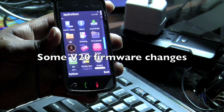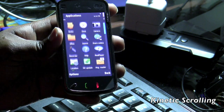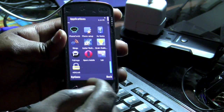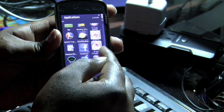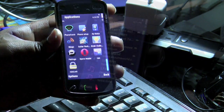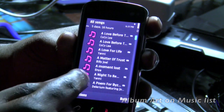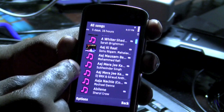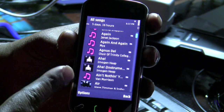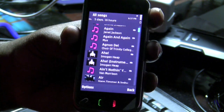As you can see, there's kinetic scrolling throughout the entire interface. It works fairly well for the most part. There's no need to use that little wonky scroll bar on the side that you used to have to do with the previous firmware. In the listing of all the individual songs, you have album art located to the left of each entry, which is very nice to have. If there is no album art, it just puts a generic music note right next to it.